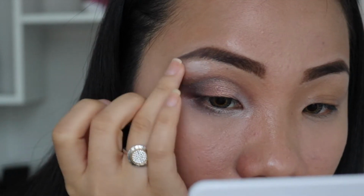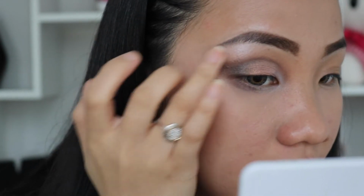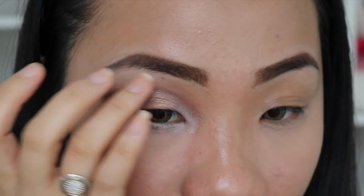So I'm using the white peach color and shading it on my brow bone to highlight that region. So just use your finger to apply. Make sure to leave the beginning gap because you don't want any color right there.